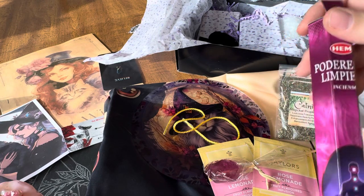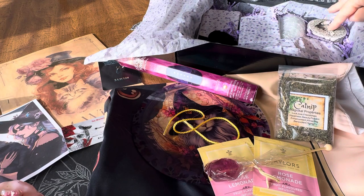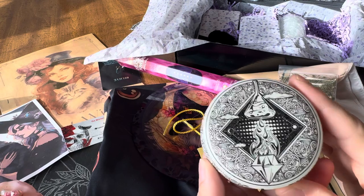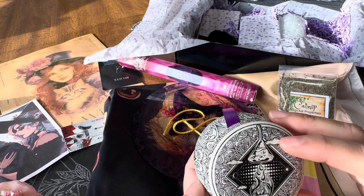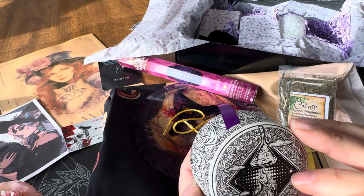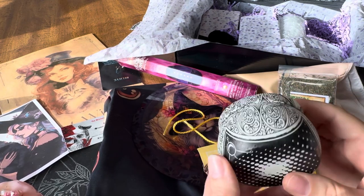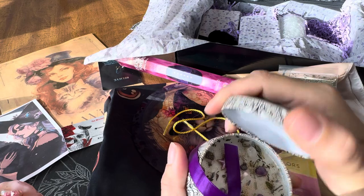All right, so we got some incense. I don't know what to do next. This keeps calling my name, but I feel like I want to save it. But then I'm just like, nope, I'm going to open it. This is such a pretty... looks like a diamond. And then it's a potion. I got the moon, the stars, fire, clouds, and all this prettiness. It's just a cool little canister. I'm thinking it's a candle, and it is.